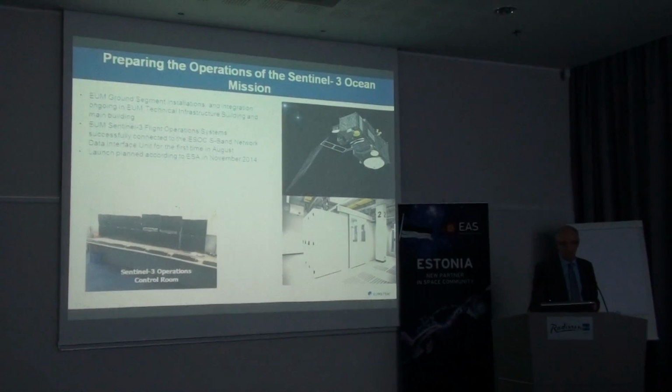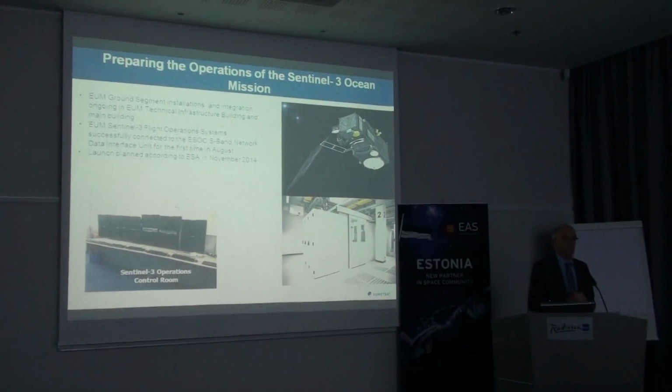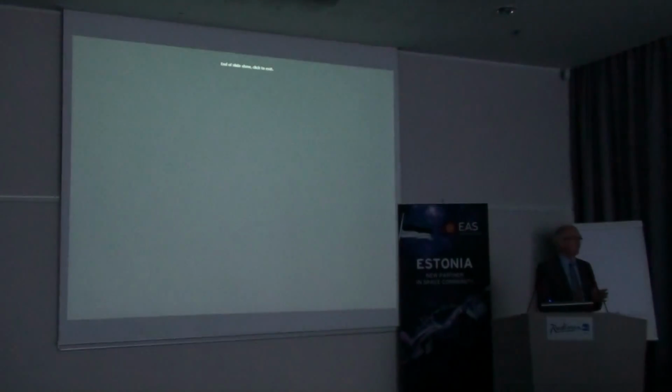And as I said, we are preparing the operations of the Sentinel-3 mission, looking at ocean color, which is very important for fishery, and sea surface temperature. It also has land applications, but there was a political agreement with ESA that we are doing the ocean part and they are doing the land part of the Sentinel-3 mission. And that is all for the first part.